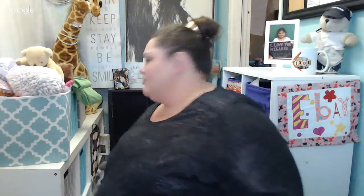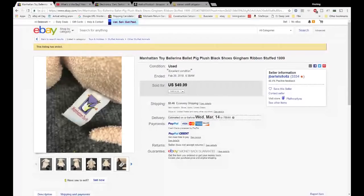Oh, can you show us the Manhattan tag? This one's a vintage tag. They look different now. Now you can easily recognize them because they have a little crown on them. The vintage tags don't, and they just say Manhattan Toy Company. Here, I'll show you. This is why Manhattan Toy is typically easy to identify, because these tags are really easy to see on the items. That little purple with the yellow crown tag, I can spot those fairly easily.